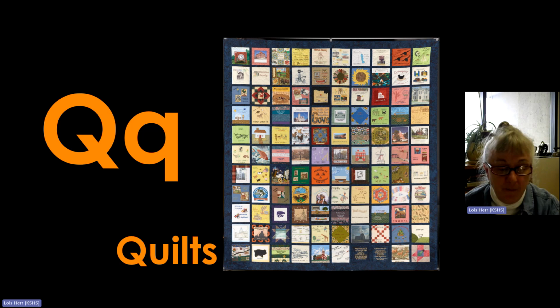Q is for quilts, especially quilts that tell us about Kansas. This is one of those quilts. The state of Kansas can be divided into 105 counties, and each one of those 105 counties makes up a square of this quilt. Each square tells us something important about the county that made it. And since every county is different, every square is different.